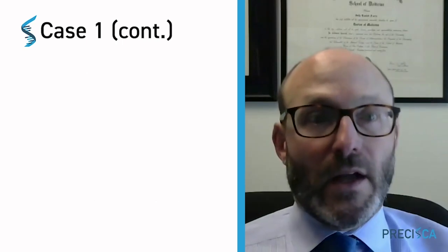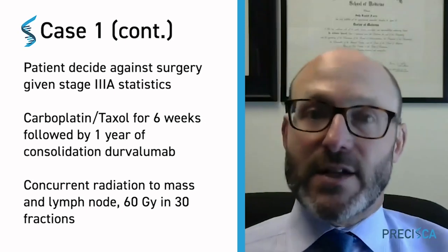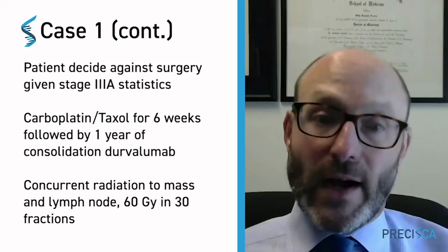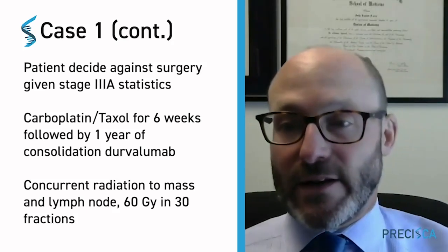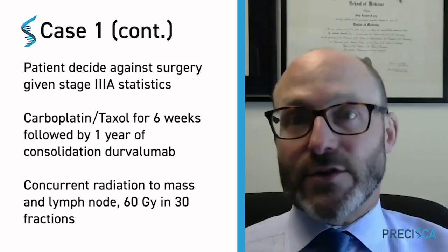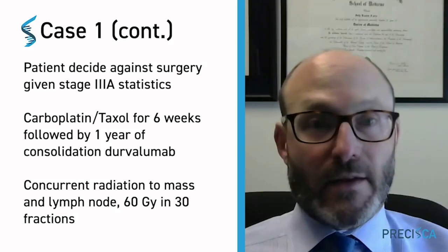Great. So we presented the data to him, and since he did have single station lymph node disease, those patients we will often offer combined therapy, so neoadjuvant or treatment before surgery, followed by surgery, assuming they have a good response to neoadjuvant therapy. It still is not a guarantee of good long-term survival. When he heard the statistics, he chose not to go with surgery, and so he went with definitive non-surgical therapy or chemotherapy and radiation. And it looks like he got radiation 60 gray, and he got consolidation durvalumab as well, post-radiation, correct? Correct. Okay.